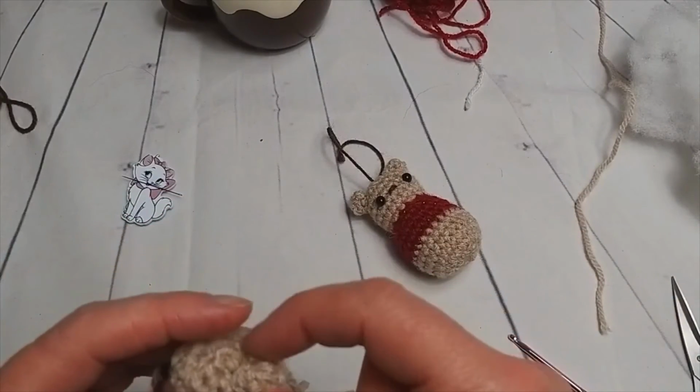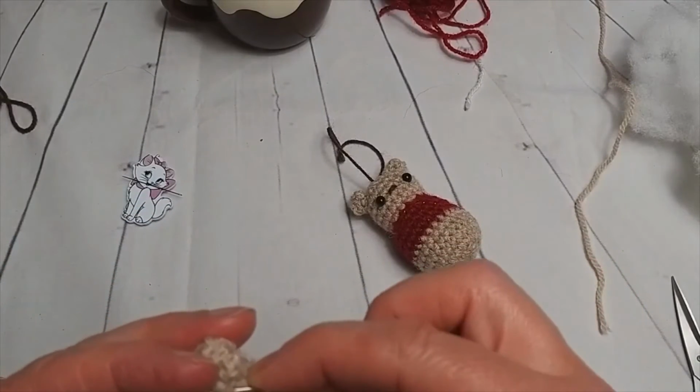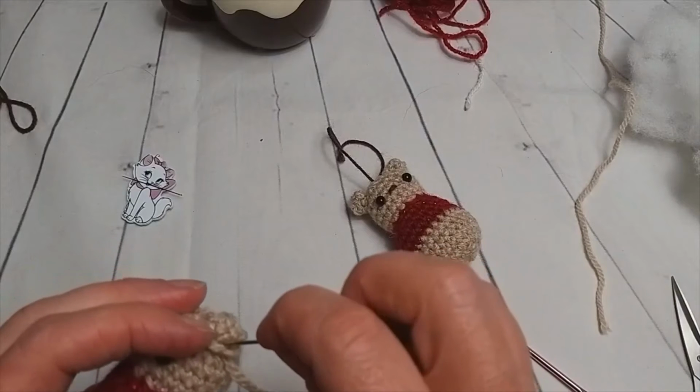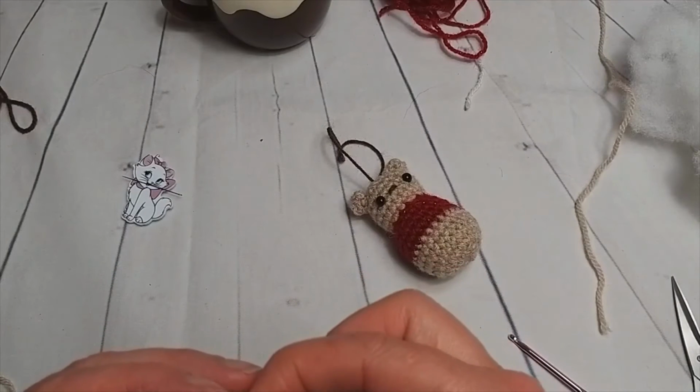Yes, I would recommend use a slightly better quality yarn because this is catching all the time. It does make a difference, you know. I can be a little bit of a yarn snob, but I do use some cheaper stuff as well.